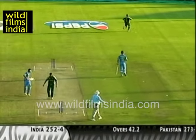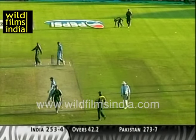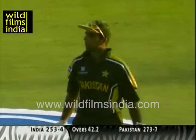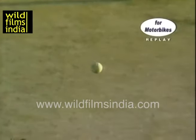Once again getting into the act. He's done well for his team. Wide is called by umpire David Shepherd. Yeah, Tafiq's done a pretty good job, obviously, given the gloves after Rashid Latif was slightly concussed. He's been busy behind there, but I think he's been fairly impressive. There might be a bit of a future for him in the one-days.